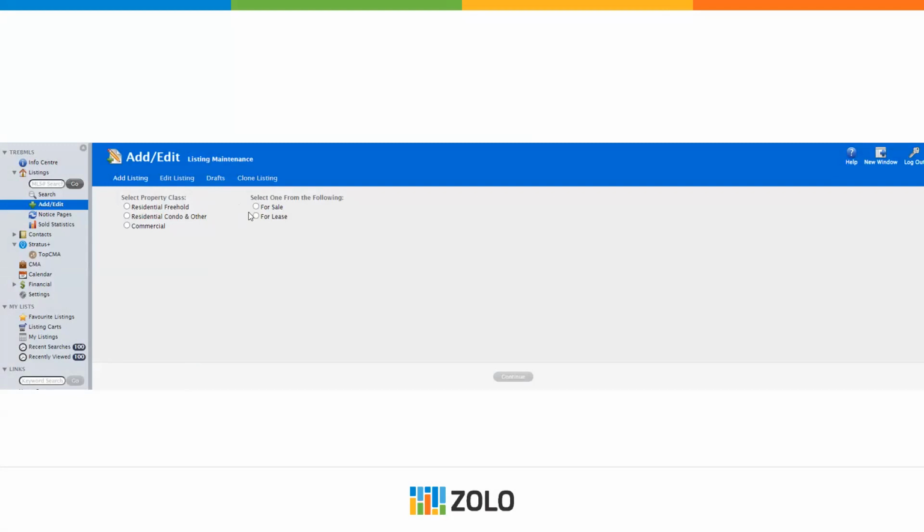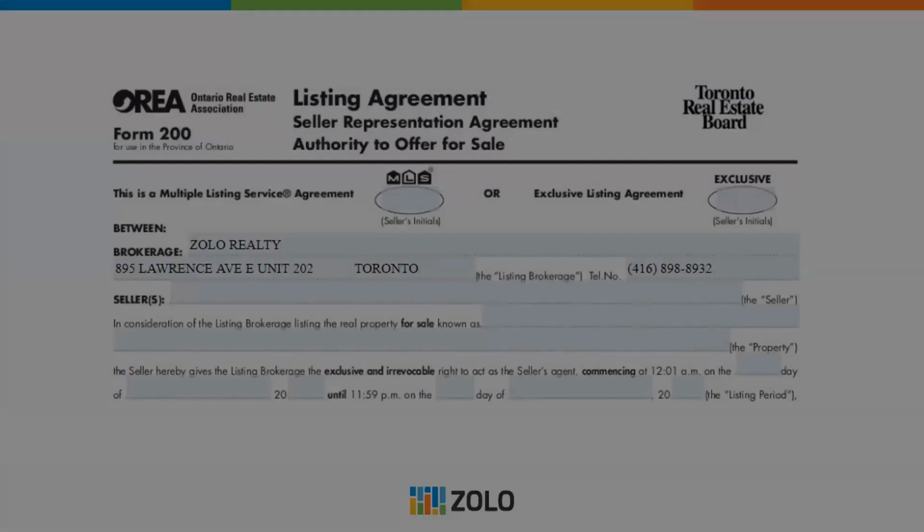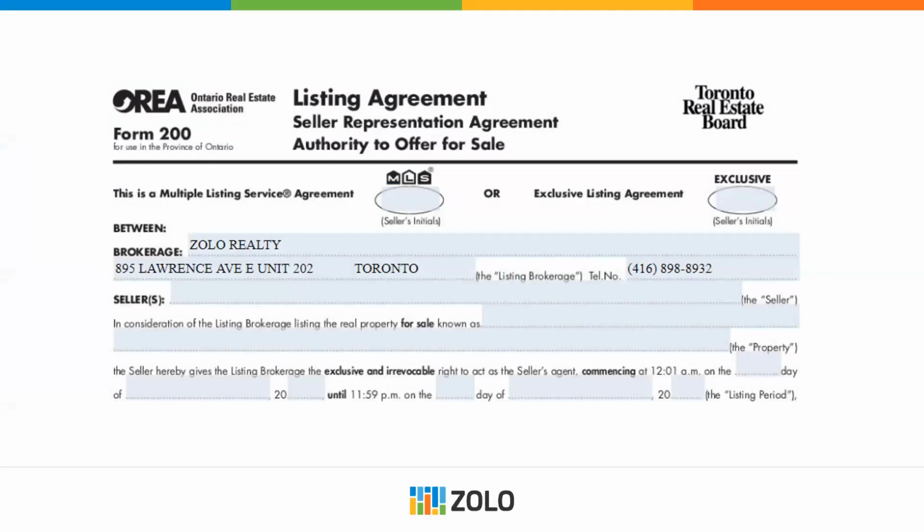If it has been listed before, you can go ahead and select clone listing and use the MLS number from before, and that will auto-populate most of the information, but you still need to have it in the MLS data information sheet. So making sure that that listing agreement is signed.